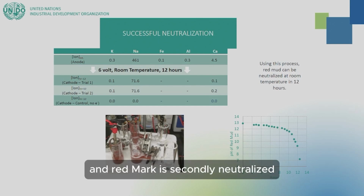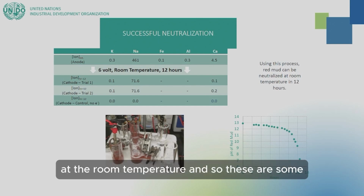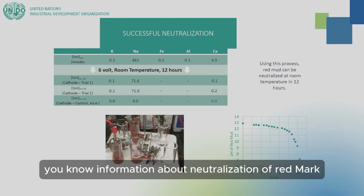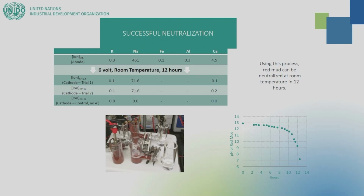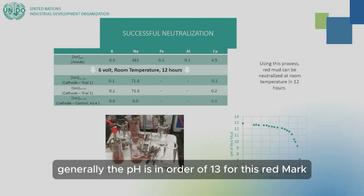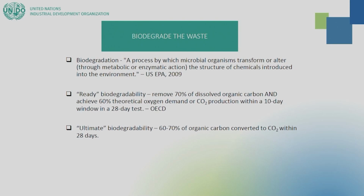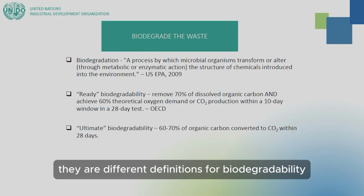And red mud can be neutralized at room temperature. And so this is some information about neutralization of red mud. Generally the pH is in the order of 13 for this red mud. Now, biodegradable waste: there are different definitions for biodegradability.